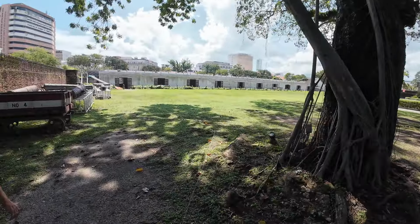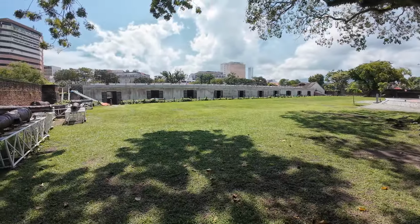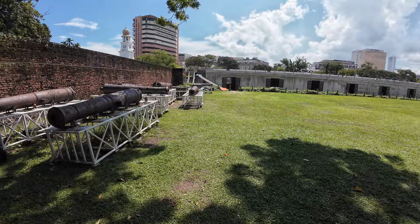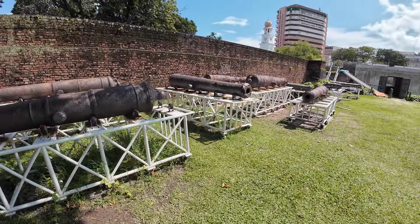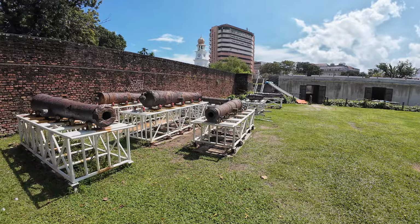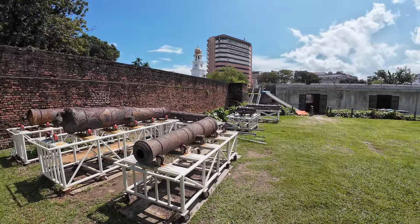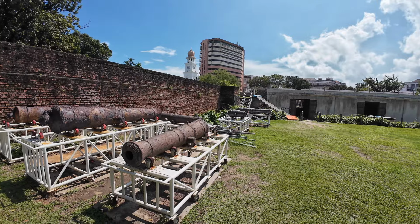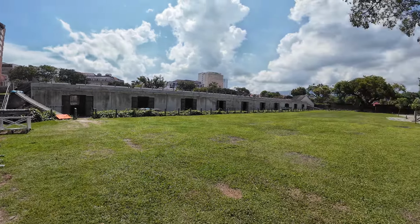there's a big courtyard and then there's some cannons, some old cannons. It's made of brick now. Originally it was here in 1786 was the first time. It was a wooden structure then, and the brick one followed sort of 20 years after.